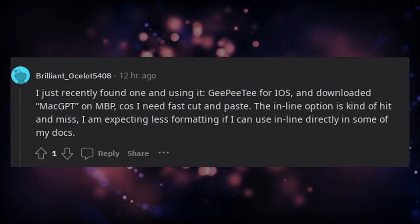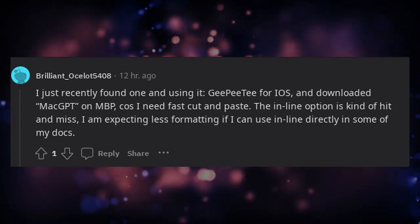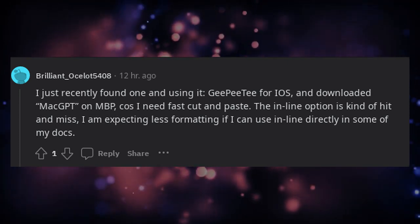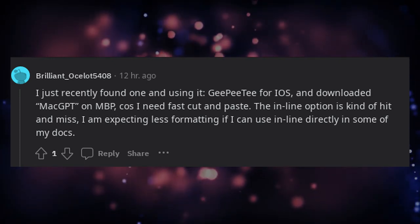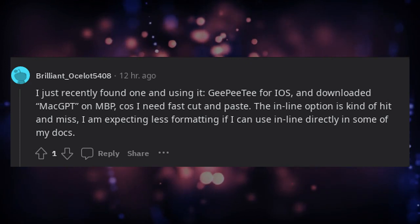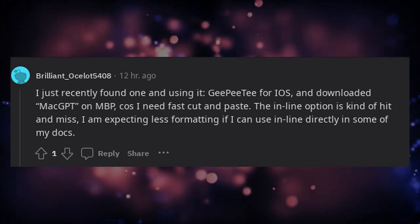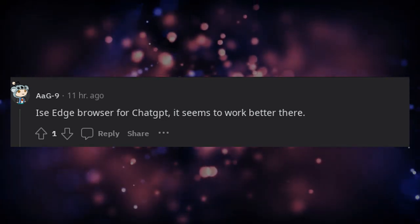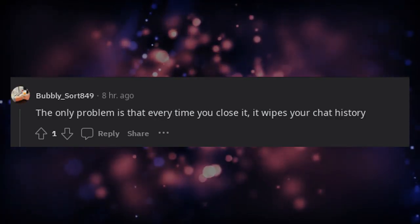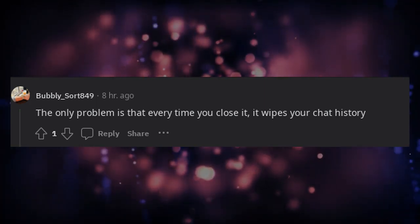I just recently found one and am using it, GPT for iOS, and downloaded MGPT on MBP, because I need fast cut and paste. The inline option is kind of hit and miss, I am expecting less formatting if I can use inline directly in some of my docs. I use Edge browser for ChatGPT, it seems to work better there. The only problem is that every time you close it, it wipes your chat history.